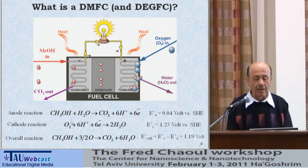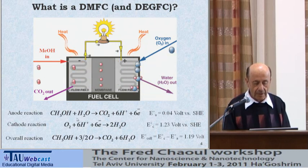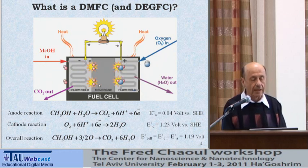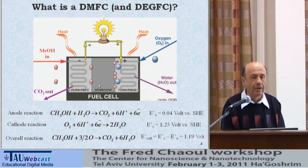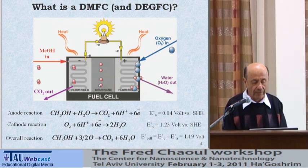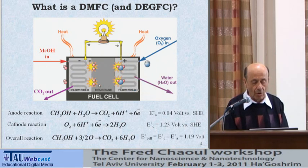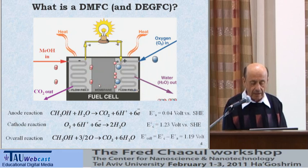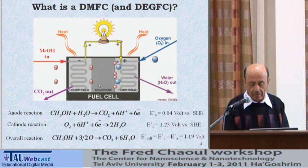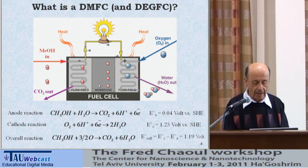This is the way a direct methanol fuel cell works. The heart of the fuel cell is the membrane, which is a proton-conducting membrane. On both sides, right and left, you have nanoparticles of platinum or platinum alloy. On the left side, we feed methanol solution or ethylene glycol solution, and it's oxidized to form CO2, 6 protons and 6 electrons. On the right side, we feed oxygen or air, and water vapor comes out. The thermodynamic cell voltage is about 1 volt. Practically, it's much lower.